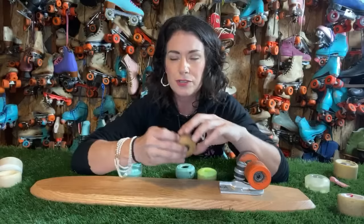A true roll means it doesn't wobble, and wobbling happens when you exert a ton of weight onto the wheel, and I mean by pressure. When you pressurize the roll, it's going to be less of a true roll.